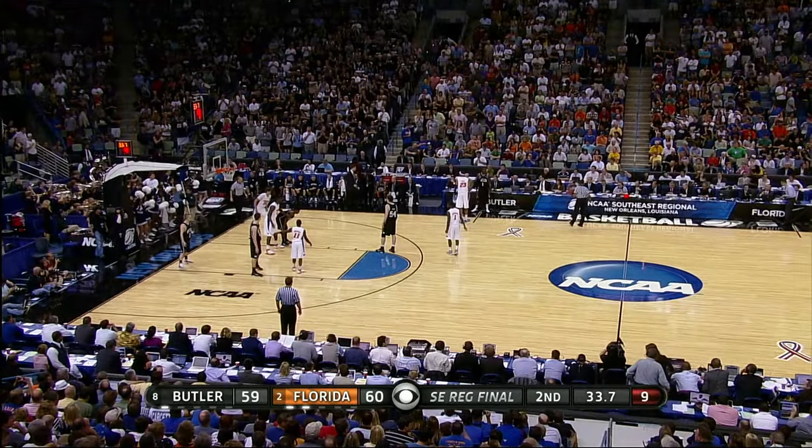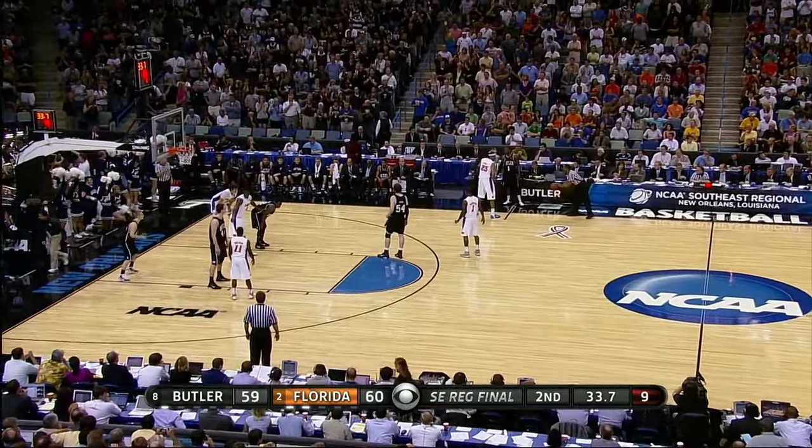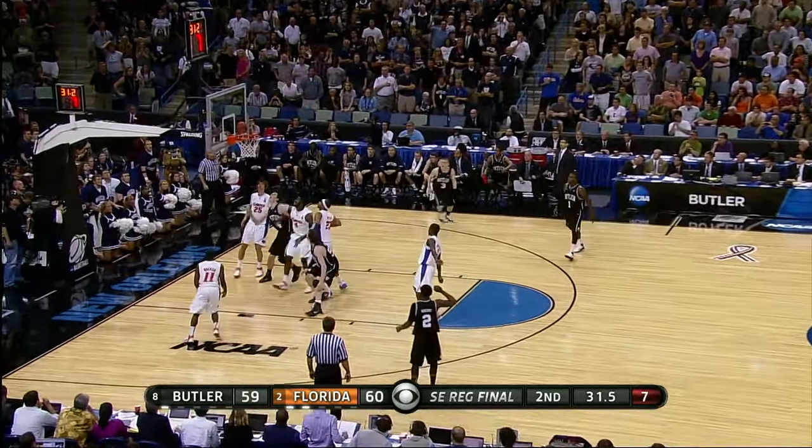60-59. This kid has been incredible. Mack, he's got a cut. It looks like on top of his left eye. He'll serve as the inbounder. 9 on the shot clock. Howard to the basket. No!